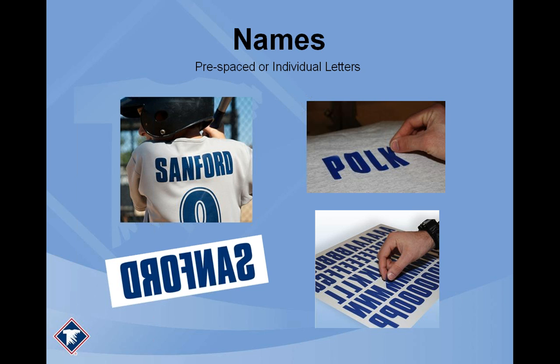Now, I know you're sitting there asking yourself, why would I bother? What is the point of having these peel and press letters if I can get pre-spaced letters? The point is not necessarily for the team jerseys. If you're going to do a whole team worth of jerseys, maybe you do get the pre-spaced letters. But when you go to that baseball tournament later in the year and you're selling tournament shirts, wouldn't it be snazzy if you could offer the ability to add a kid's name to his tournament shirt for an extra, say, $2? And that's a great way to use the peel and press letters.